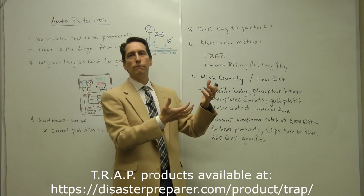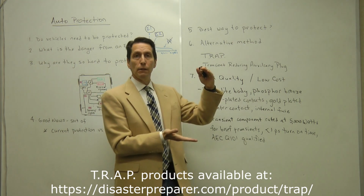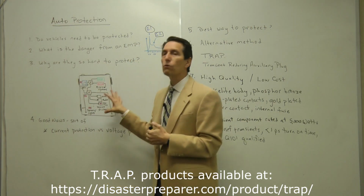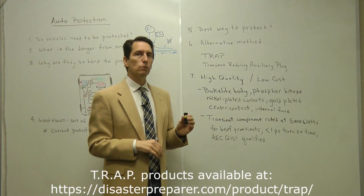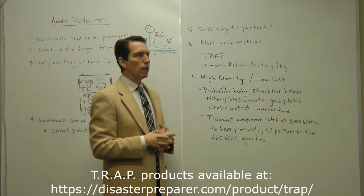and it's important that you understand that you're not trying to shunt away 3,000 amps of current. What you're trying to do is to keep the voltage from rising to 3,000 volts. You're trying to keep it limited to a voltage level that the vehicle can tolerate without suffering damage. All right? So that's why you can get away with them being so small. All right, so that's this transient reducing auxiliary plug.